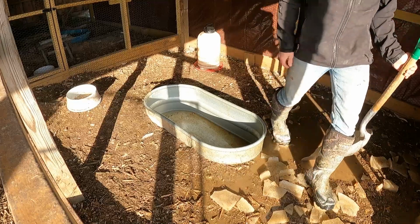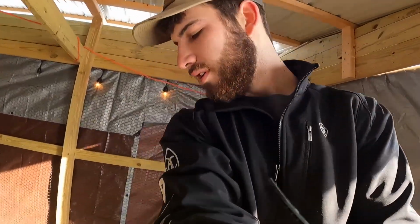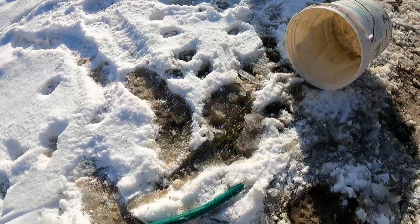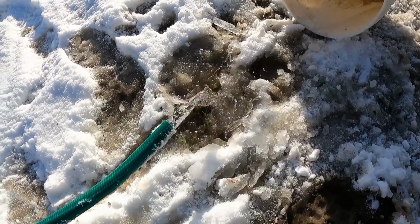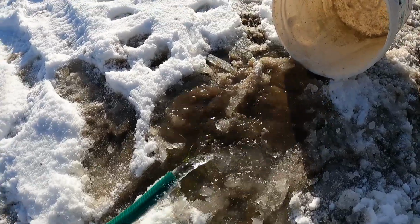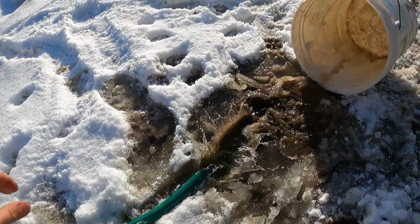There, that's it. Now I gotta fill it with water, which is kind of a pain now because my hose is too short. I basically just have to fill up buckets of water and do it that way. A lot of pressure built up in there. A couple pieces of ice came out. Didn't quite get it on video.